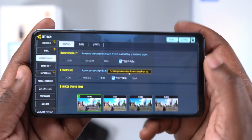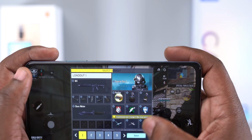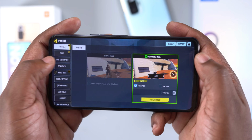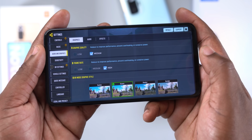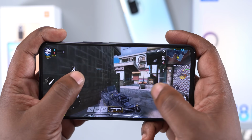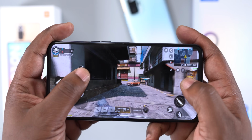Now for Call of Duty, the Redmi Note 10 Pro played the game at very high graphics and very high frame rate. TECNO Camon 18 Premier on the other hand played at medium graphics and high frame rate. The gameplay was fluid on both smartphones, but you would notice the medium graphics on the TECNO Camon 18 Premier. So for the gamers out there, the Redmi Note 10 Pro is the better device for gaming.